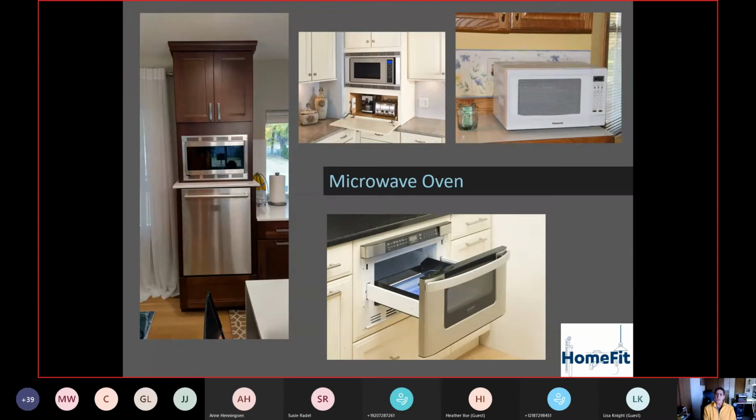So the kitchen industry, being as smart as they are, has come up with a universally designed product where the microwave oven is a drawer. So again, it's the idea that you can open up the drawer, set your plate in there, close it, cook it in the microwave, and again pull it out and then put it onto the countertop.